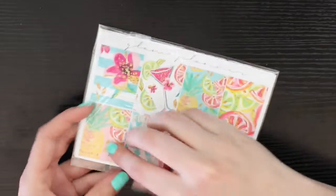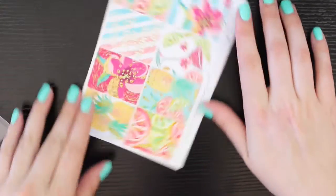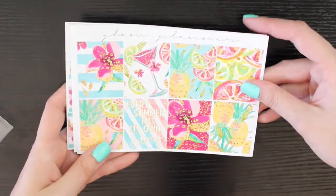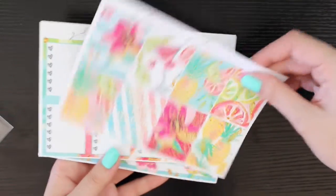This next kit is definitely very summer, very fun. I got this one a little while ago, actually. I don't think it's available in her shop anymore. Bummer, but I think it was in May that I bought this. I'm not really too sure, but it is super cute. So the pineapples, the glitter, I just think it's really cute. Every summer has its own story, so definitely a summer kit.